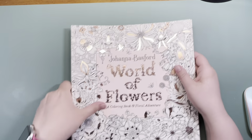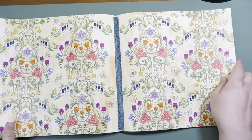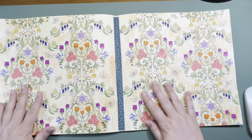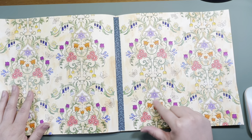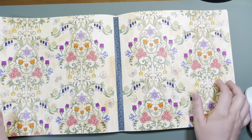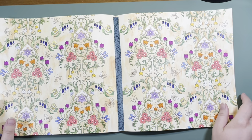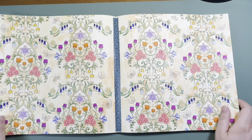That's out of Summer Nights by Hannah Carlson. This was another project that I wanted to finish in August. Johanna Basford, World of Flowers. This page that's falling out. As you can see, I'm basically done. There's just a couple leaves and some dots and this thing and the butterflies. So there's not much left to do. It's mainly just some watercolor and gel pen. So I am almost done. So maybe in September I will be able to finish this.